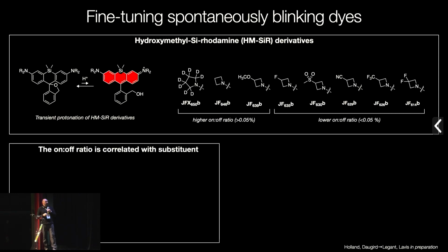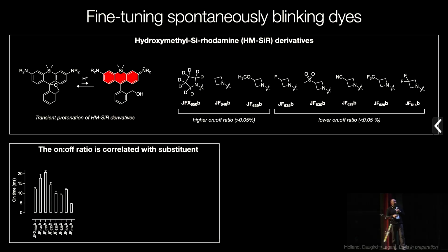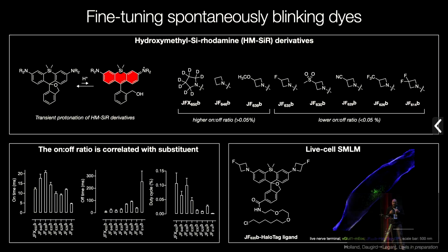And so for the aficionados, Wes Legant's lab has determined the on times and off times. So the on times, there's a slight trend as you go down this path to more electron withdrawing substituents. This is more pronounced on the off times. And so here are the different duty cycles. And so these end up working quite well.